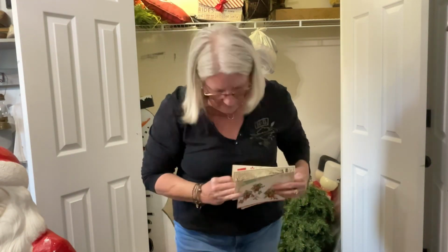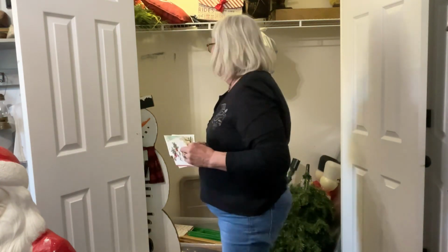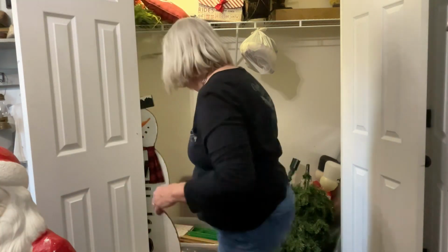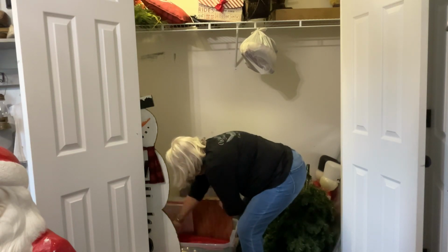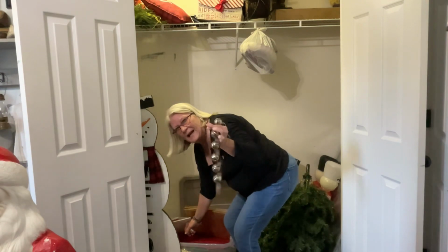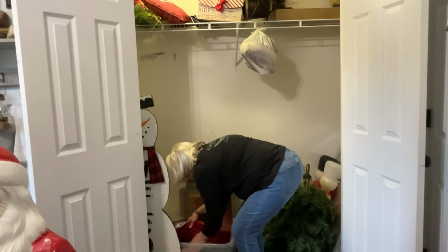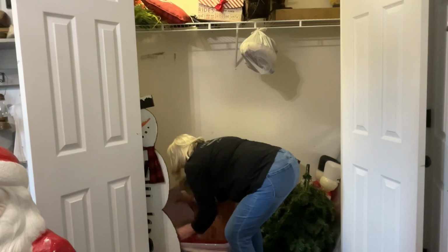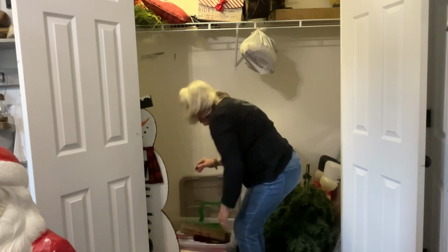Old cards. Look for these too, guys, because you can take one of those, I don't think I have a wreath, but the kind that has the greenery, and you can either put these in there or the cards that you receive for the holidays. So this is a really neat thing to start to look for. Definitely gotta have those. Tissue paper, all kinds of ornaments. I don't know. There's so much stuff.